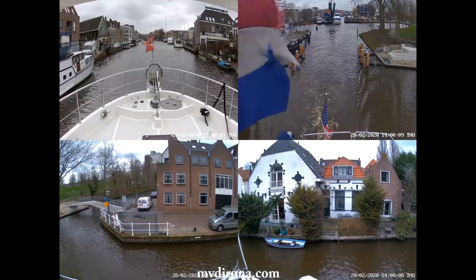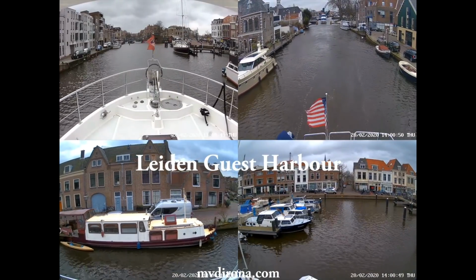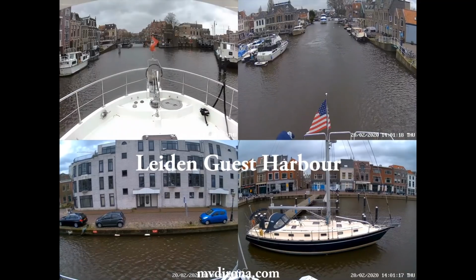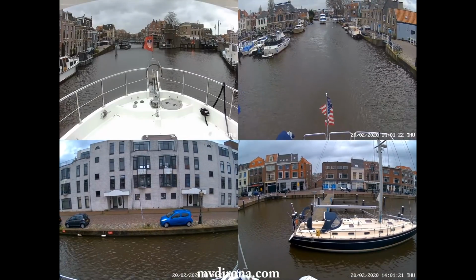We'd only traveled 17 miles today, but having passed through nearly one bridge per mile, we were ready to stop for the day. Unfortunately, docking in Leiden proved to be a challenge, particularly with winds blowing in the mid-20s.